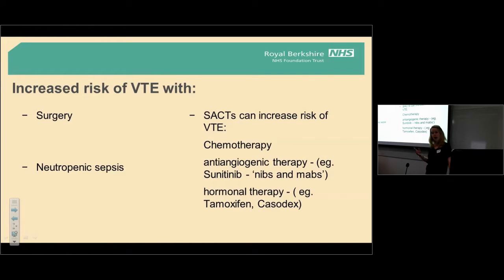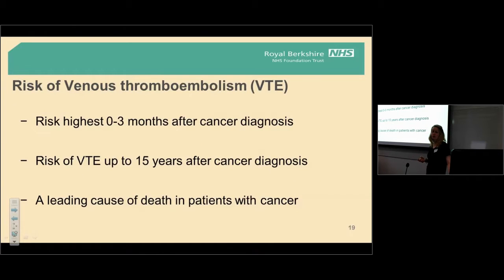So the NIBs and MABs and these new drugs that we're talking about, hormone therapy and chemotherapy. So this is quite a scary slide, I think. So we know that patients are at higher risk at 0 to 3 months of being diagnosed, and then they're at higher risk up to 15 years after they're diagnosed with cancer. And we know that blood clots are the highest cause of death in cancer patients.